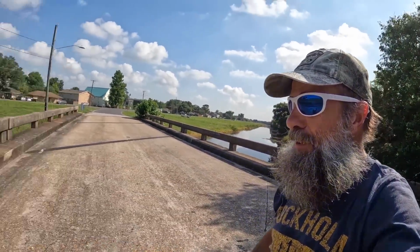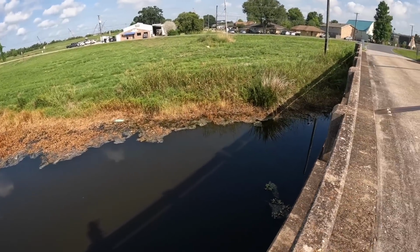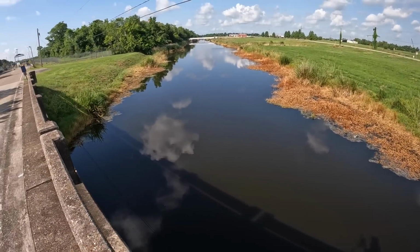Always nice to find a bit of shade to park in. It's not going to last forever, but look at this. Like winter struck just on the edges.